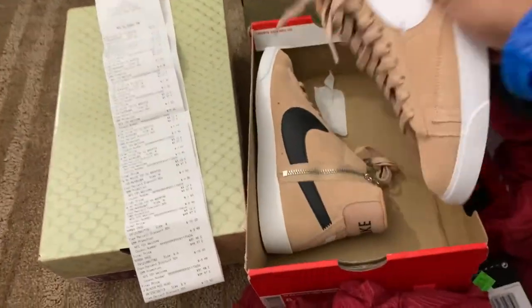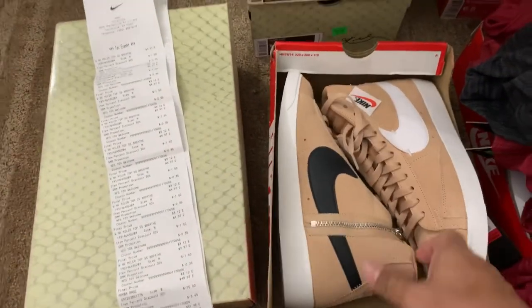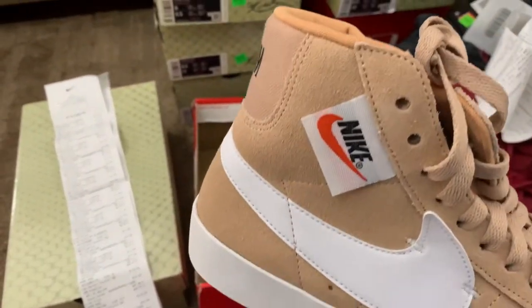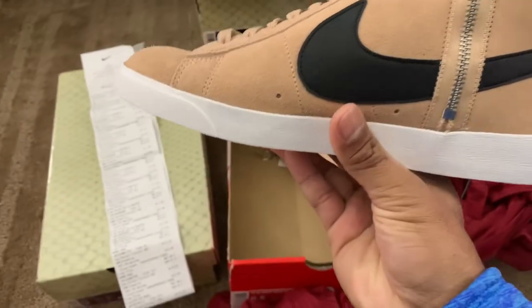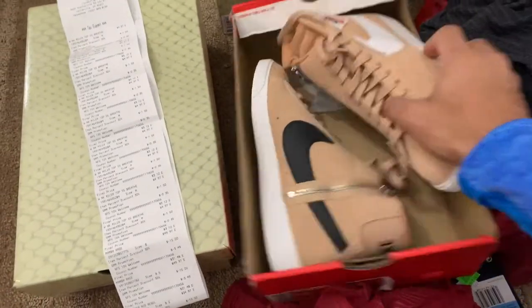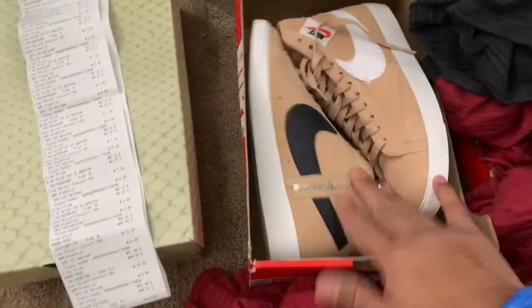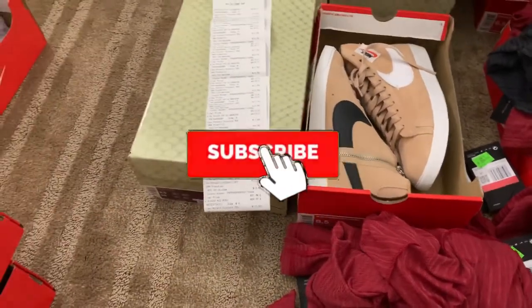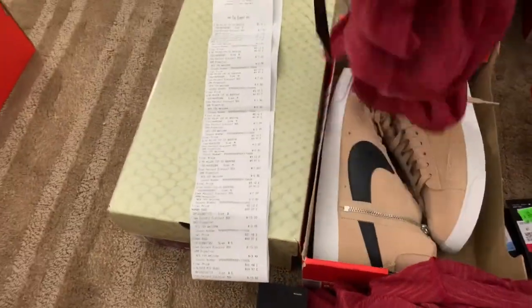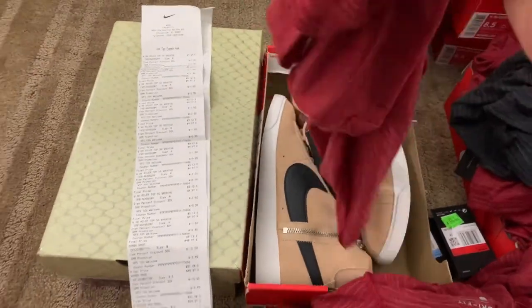Nike Rebel Mid. So as you can see, nice swoosh. There you go. And the zipper. And oh, unless I'm missing something. Okay. This is supposed to have a pin. So, okay. Moving on. So, I picked up one of these tops.